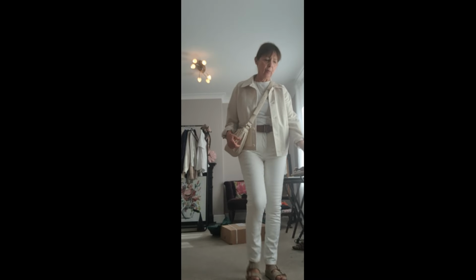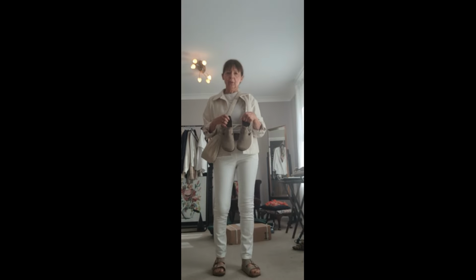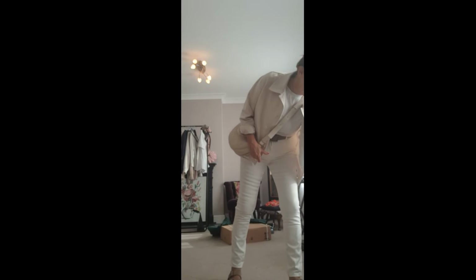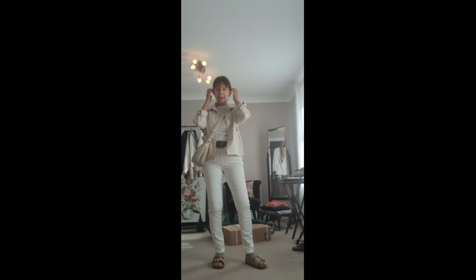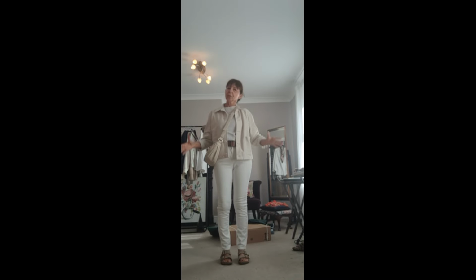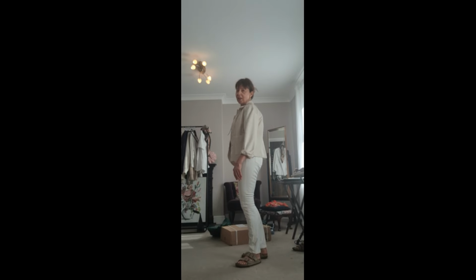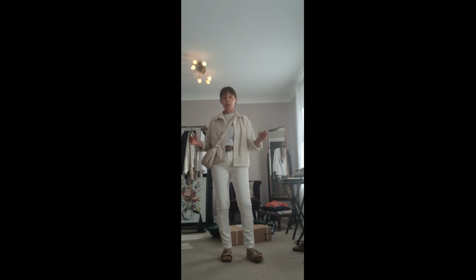I mean, I could have gone with these Birkies, which again are quite divisive, these ones here, but I think the toe is quite nice for the summer. So I think we'll stick with those. It's quite monochromatic, but I think it really works actually. Now, I do find these comfortable. I mean, they are very, very close fitting. But what do we think? I think this is quite a nice summer look.